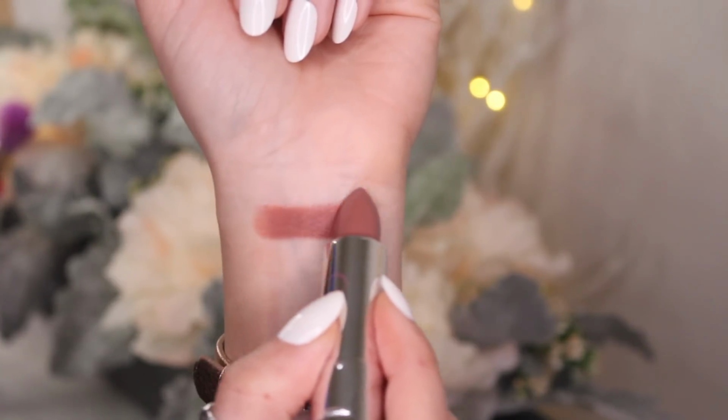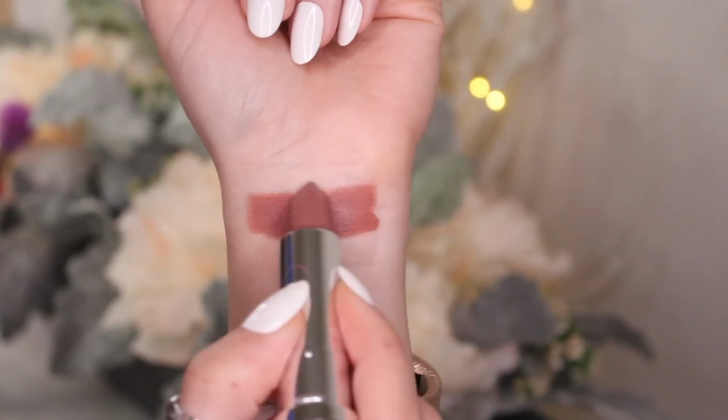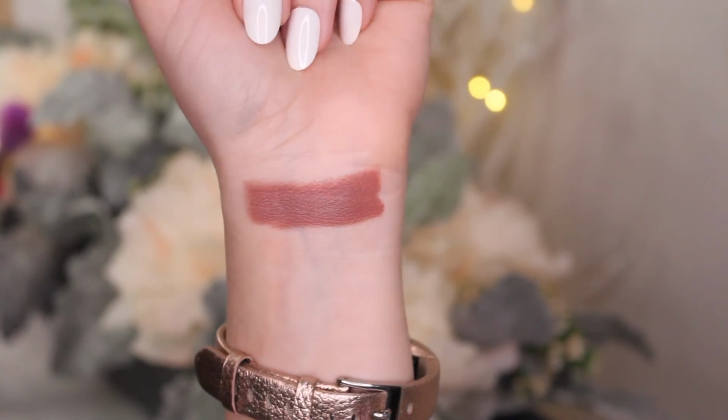That's the shade right there, and it's in a comfort matte formula, which is amazing. It is not drying whatsoever. It keeps your lips hydrated and creamy, but dries down to a very pretty satin finish.